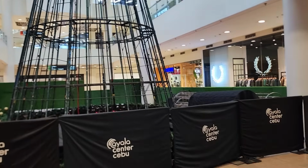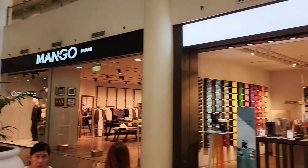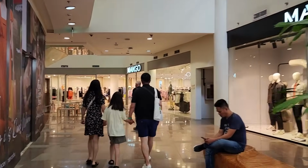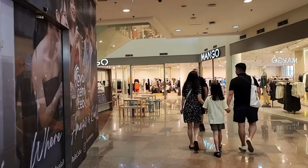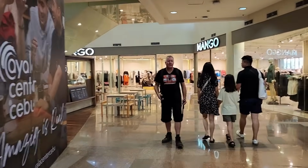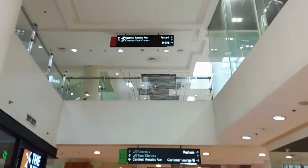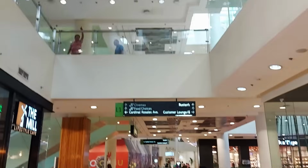60 days until Christmas. Please not a pit. Massive Nespresso shop, and even more massive Mango. Really haven't found any food yet. I know it's only a few steps in, but there's normally food by now. Well, you're coming through the entrance and that's when you see the signs. There's no map or anything. You just gotta look for these signs. So food choices are either further ahead or up.